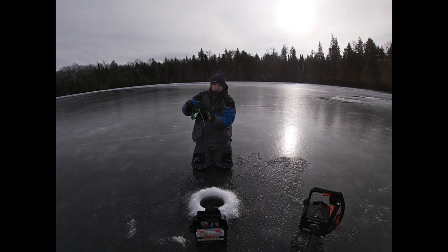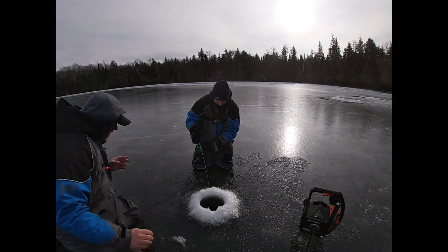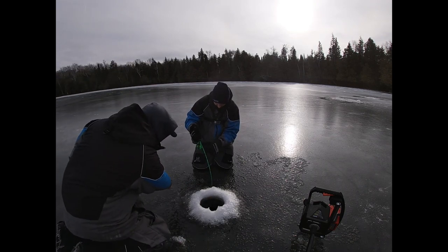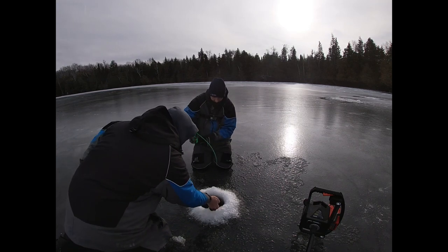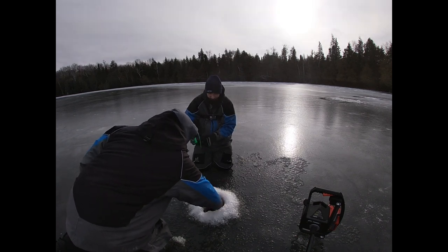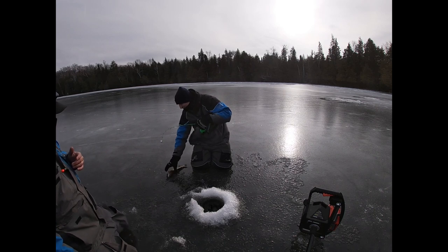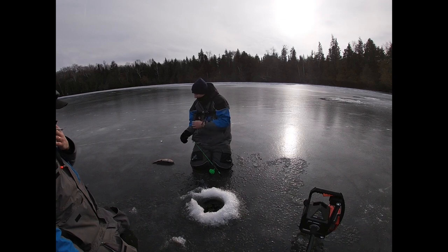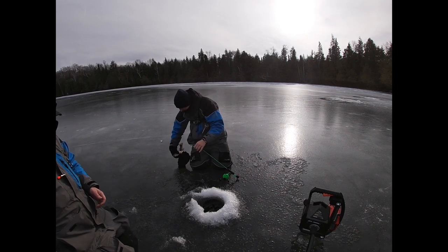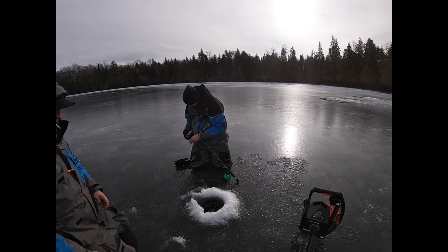Running right at me. He's probably close to the wall. Oh, I see him. He's right there. Yep, the third one. That's a nice one. That's a nice one! So there's my third and final fish of the day. Nice green.